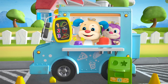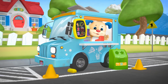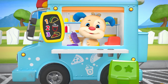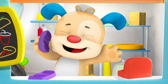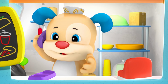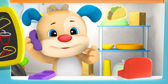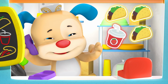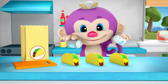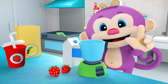We're ready for business! Our first customer! Puppy's food truck at your service. Breakfast or lunch for one or a bunch. Yeah! Sure! We make food to go. We cook it fast, but you can eat it slow. How many tacos? One, two, three, and one fruit smoothie. Strawberry! Three tacos coming up! Ooh, all with spice! One small smoothie, yeah! Better add some ice!